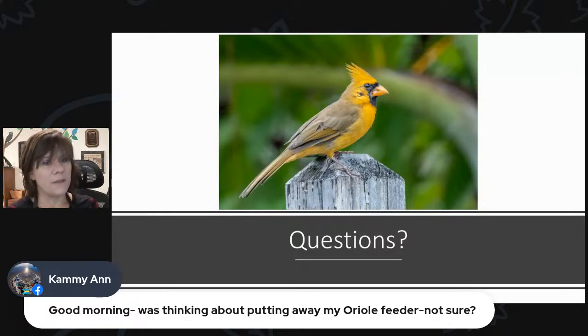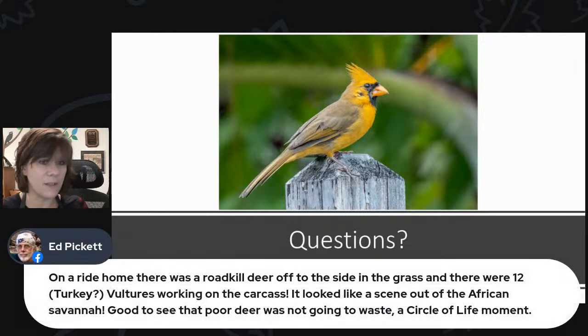And let's see, Cammie says, good morning. I was thinking about putting away my Oriole feeder. Not sure. Well, it's up to you. It's about that time where they're starting to fizzle out. But that being said, some people are getting them in pretty big numbers every day. So if you haven't seen any in a couple of weeks, might be time to take down the feeders. It doesn't hurt anything by keeping them up. So if you're not sure if you're getting them or not, you can always keep the feeders up. It doesn't cause them not to migrate. It won't harm them in any way. So it's really up to you. If you haven't seen any in a while and you're constantly changing the feeder and cleaning the feeder and it's becoming quite a chore without any reward, I would take it down. But we recommend if you're still seeing them, to keep that feeder up.